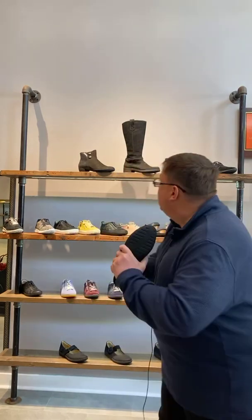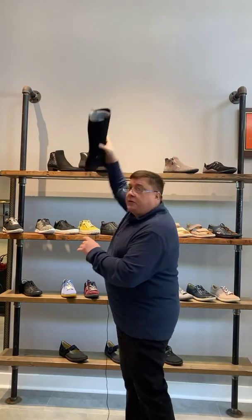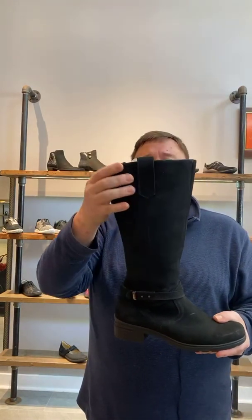I love that. Now, if you look over here, they have their tall shaft boot. What makes this unique is it has a wide opening on the side, so this can fit a wide calf. And a lot of women come in and they're embarrassed. They don't want to tell someone they have a wide calf, but they want a boot that looks good, and this is it. And it fits the wide calf.